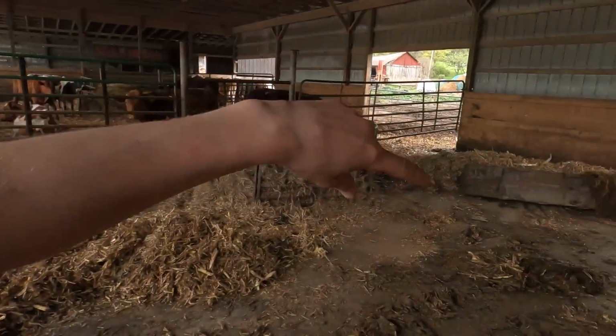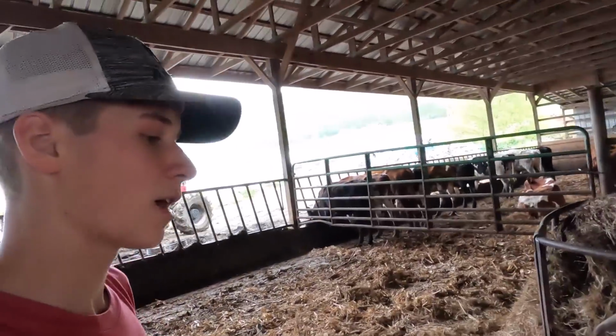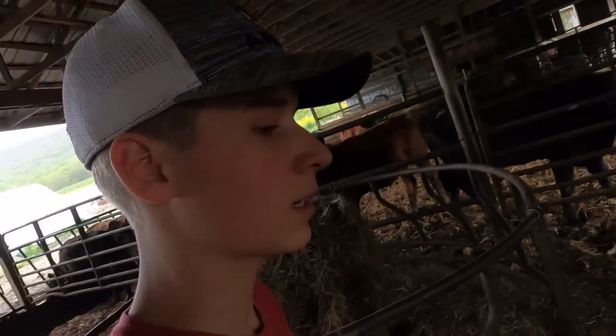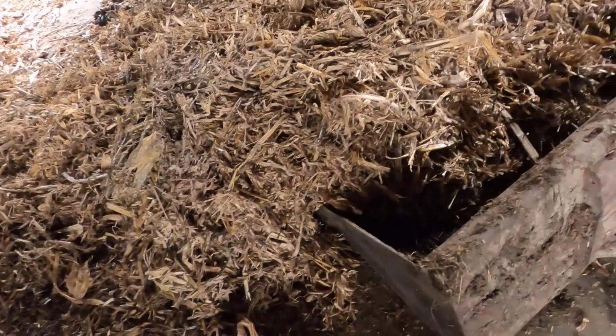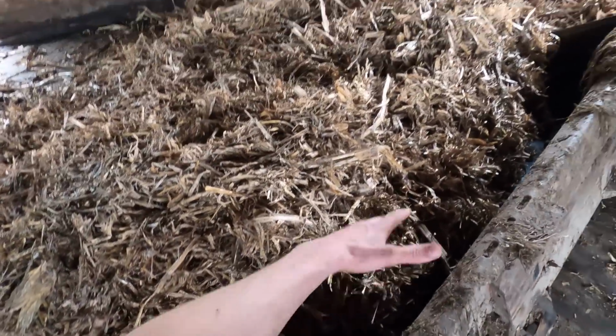Using the regular low profile dirt bucket there. We have another bucket that we use for feeding, and then this here bucket is the one we use for manure and stuff. You can actually see the cutting edge. I like to use it.